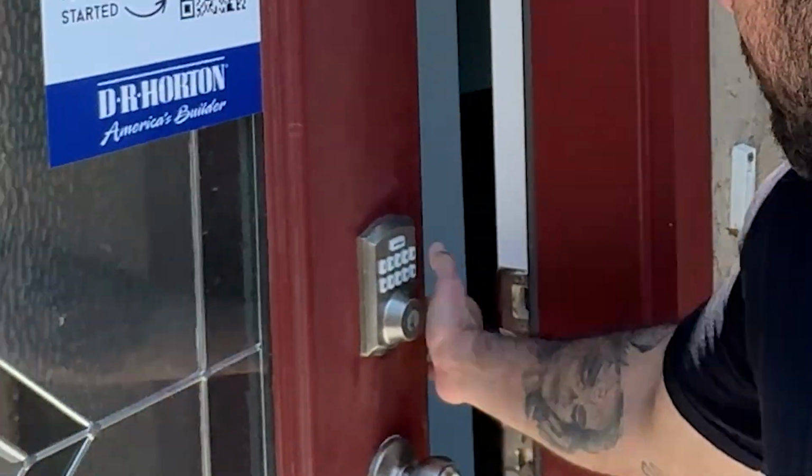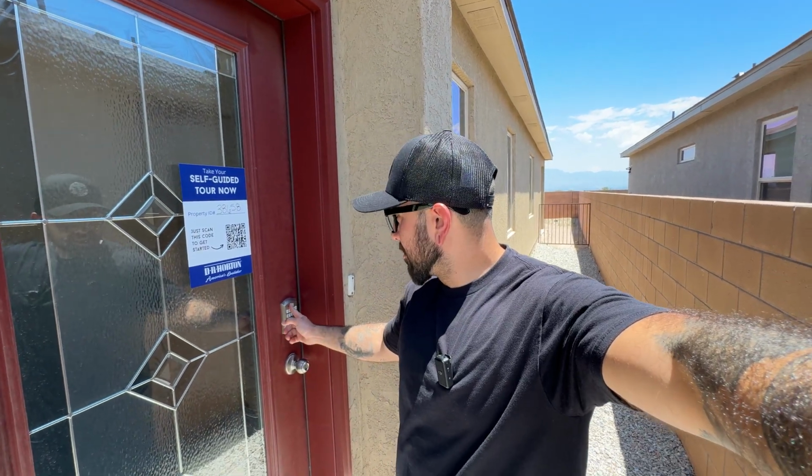As I'm locking up here, getting ready to leave, whoops. Little human error. Make sure this locks. Sweet. And these houses are super easy to tour. You can come and tour them yourself. There's a QR code on the door. Give them all your information. They give you a code instantly like that.